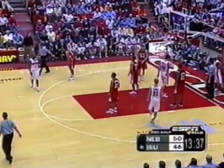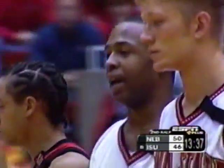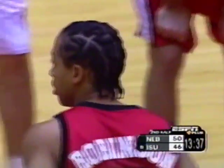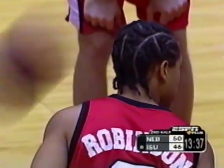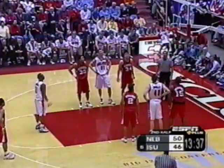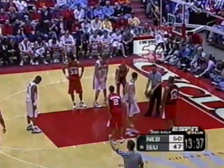Tinsley fouled as he took the ball in the lane. Got Robinson. You see either one of these two teams backing off? No, I don't. They're playing hard. They're going to call that a shooting foul. It's a 1-and-1. 8 fouls now on Nebraska, 5 on Iowa State. Tinsley makes the free throw.